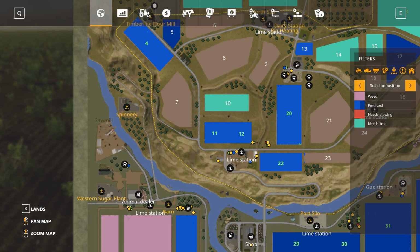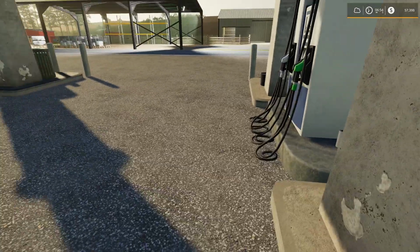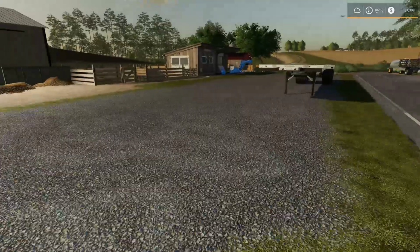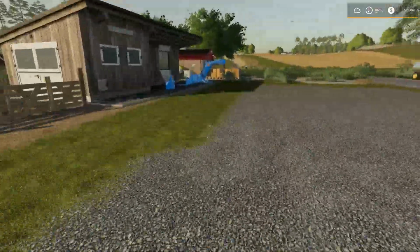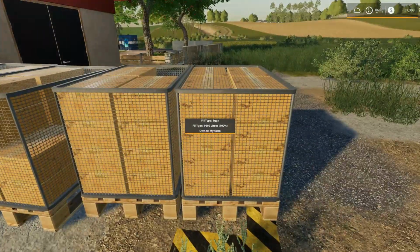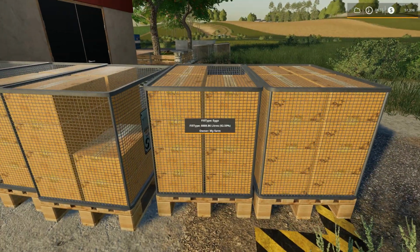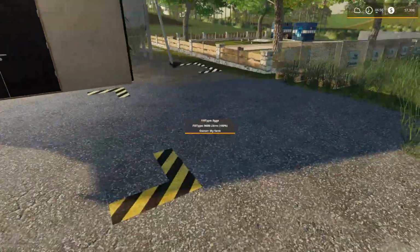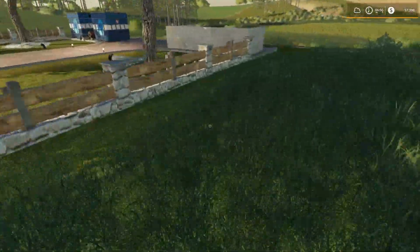Those are the chickens I probably need to check on. Let's go to the gas station quickly and just see how they're doing on the pallets. So we got 2 full pallets, looks like. Yep. Well, almost. And so, yeah, we got plenty of room for the pallets. So probably don't plan on selling those anytime soon.